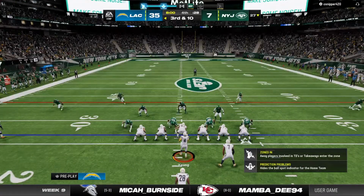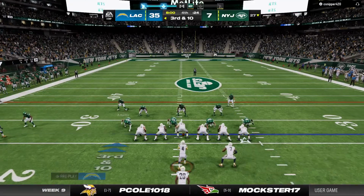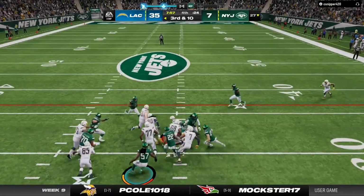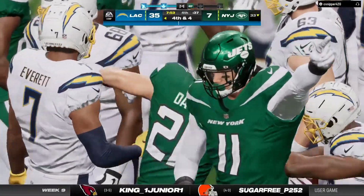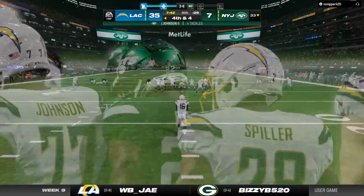Ready. The offense on third down tonight, just 1 for 5 to this point. This is 3rd and 10. On third down, it's Spiller. And he's going to be stopped here a few yards short of the first as the tackle is made at the 33. That'll be good for 6, but now it's 4th down.